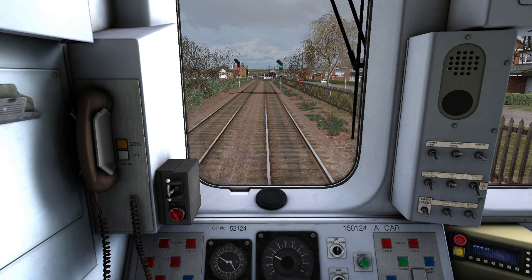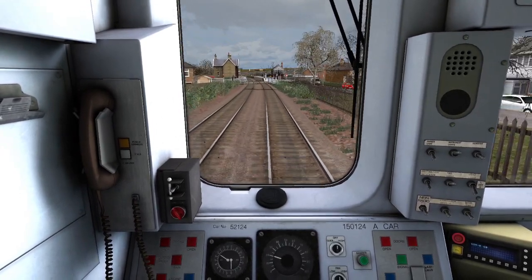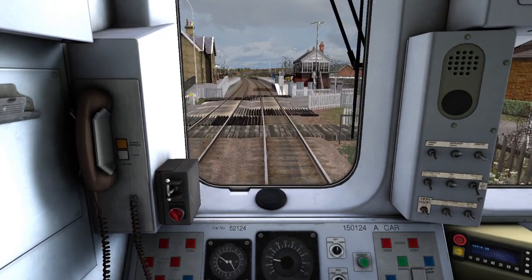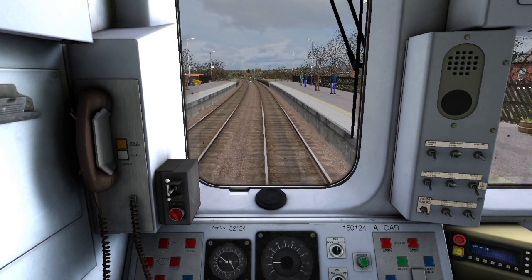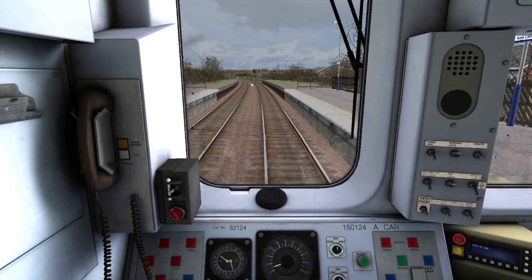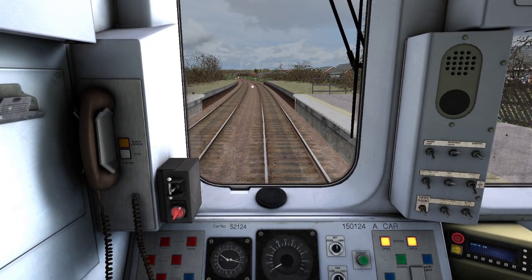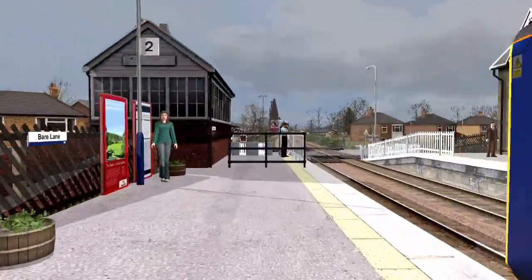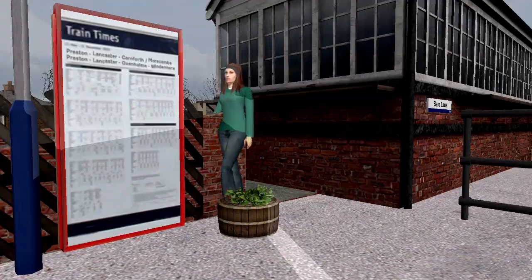Has it crashed? Nope, just froze. So this is Bear Lane. Platforms are quite short. That's going to get annoying really quickly.